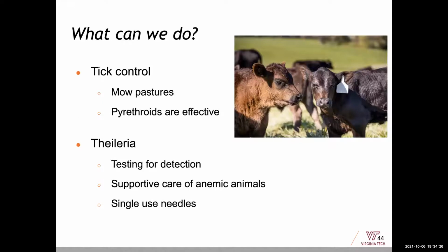Dr. Lahmers, once they show clinical signs and they recover, are they at risk for relapse under other stressful conditions, or are they pretty good from there on out? So that's a good question. They say there can be recrudescence, but I haven't found an example of that in the US.